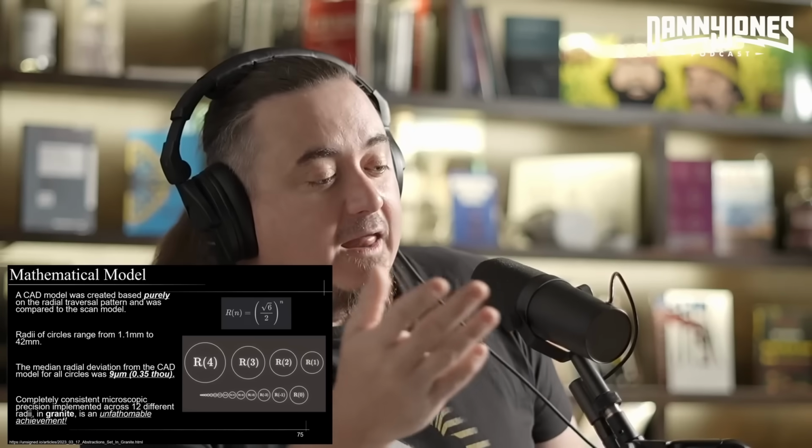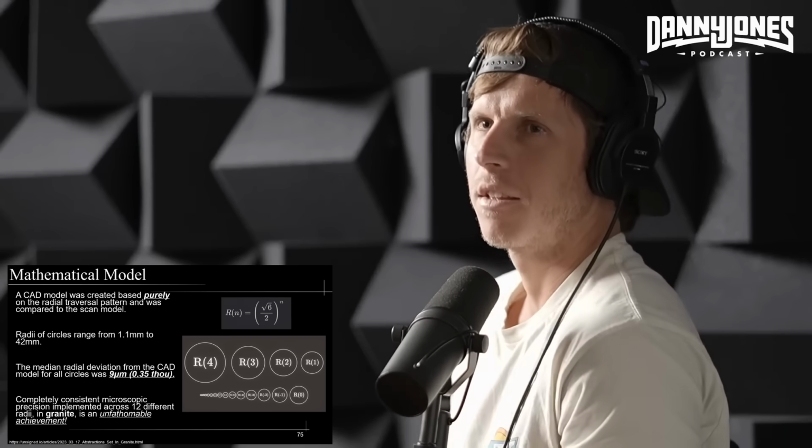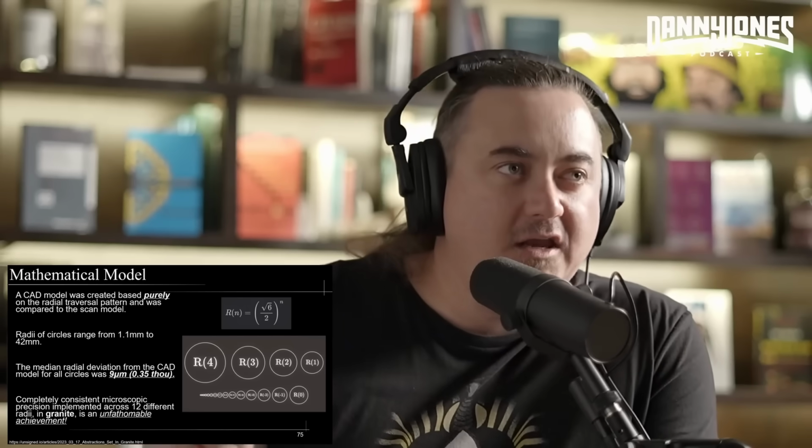And he did that. And the median radial deviation, so the difference from the actual model of the scanned vase to the model he built using the maths, was 9 micrometers, which is 0.3 of a thousandth of an inch. That's the average deviation. 0.3 of a thousandth. So it's 3 10,000ths of an inch. At that point we're talking about degrees where we don't know if it's an imperfection in the scan, or even in the vase itself. You can't tell. You're at the limit of resolution at this point.